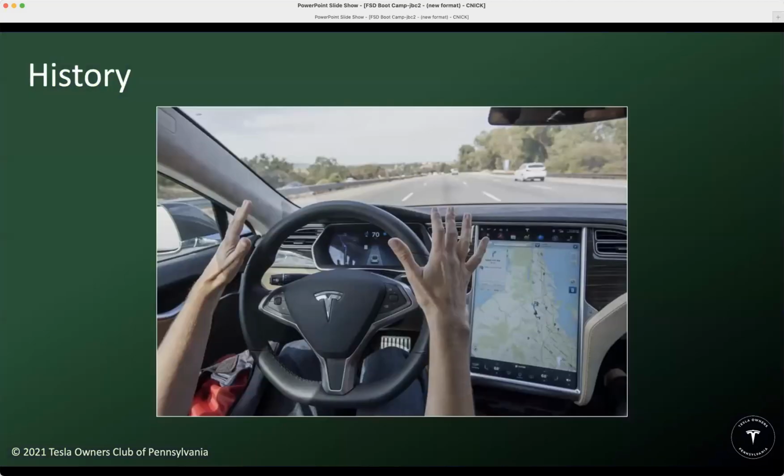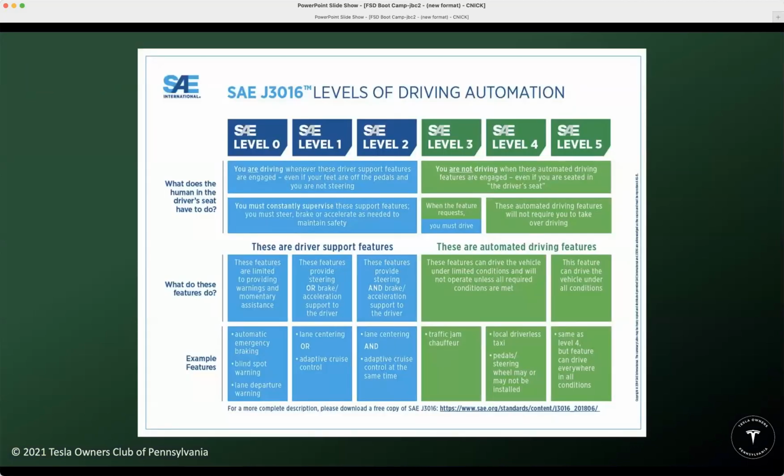Okay, so let's talk about the history of full self-driving. There are a number of different levels of full self-driving when we talk about autonomous driving. The first three levels basically mean you are driving the car. Levels 0, 1, and 2. You'll have some level of assistance from the vehicle, but you are ultimately responsible for what's going on, and you must drive the vehicle. When we get to level 3, that's where you are intervening less with your vehicle, and more of the driving responsibility starts to fall with your car.